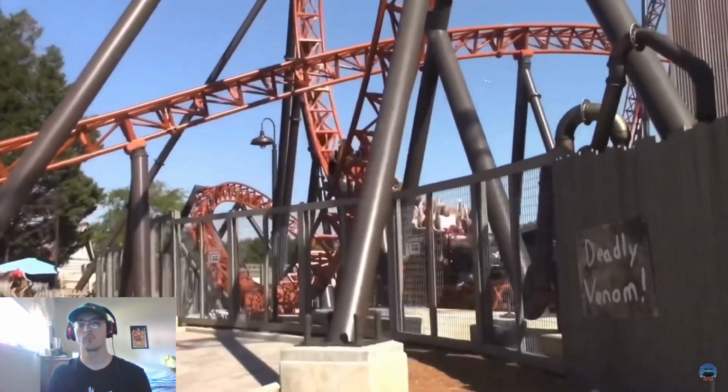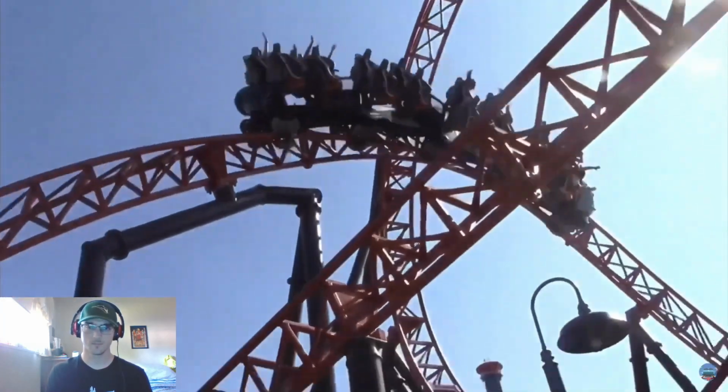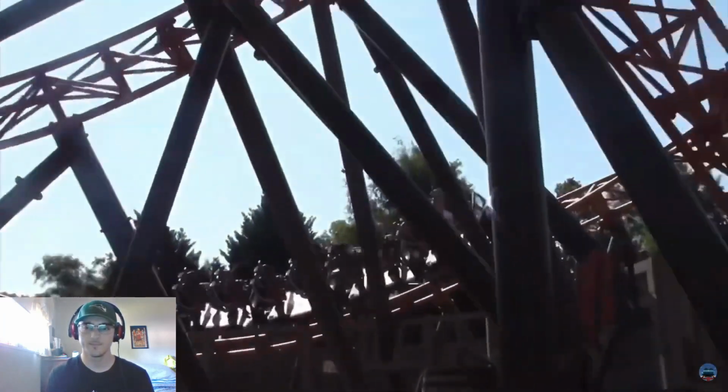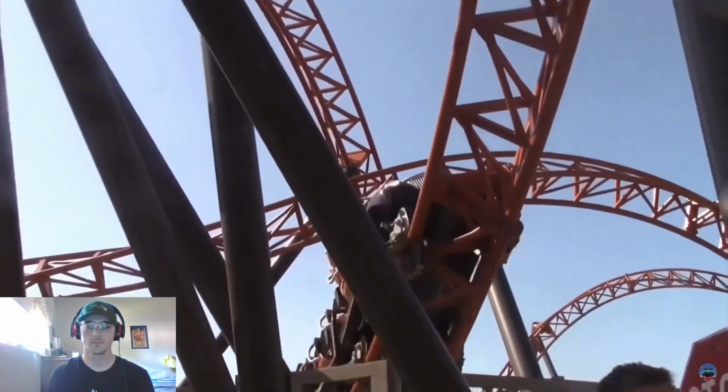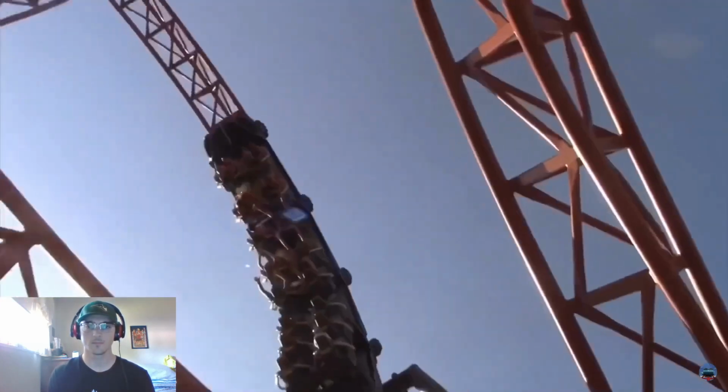From there, you'll fly up into an ejector airtime hill, which gives some crazy airtime, like out of this world. From there, you'll go into a corkscrew, which is pretty nice, and you'll go through a couple little turns before heading into the second launch.